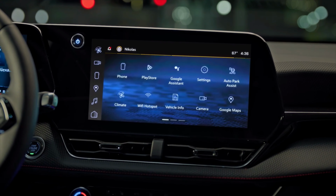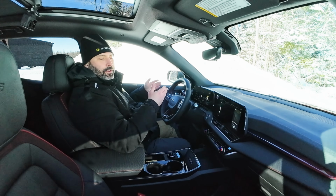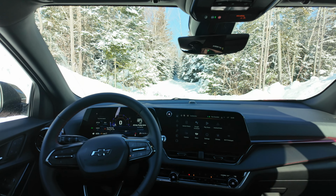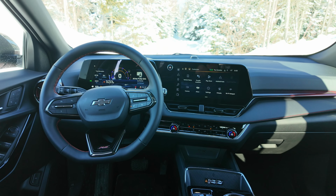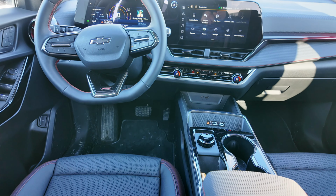You want the RS sporty look, or you want the active trim's more active look, which competes with Wilderness trims or Trail trims from other manufacturers. And I think they do want the best interior. But for this RS, they did take the circular vents design that you saw originally from the Blazer, and that has been translated into the Equinox and those other vehicles, as well as the Equinox EV and such. Looks pretty cool, especially with this one in the red.